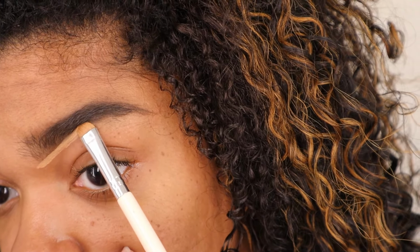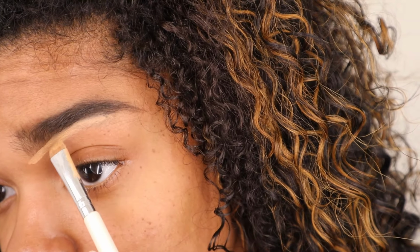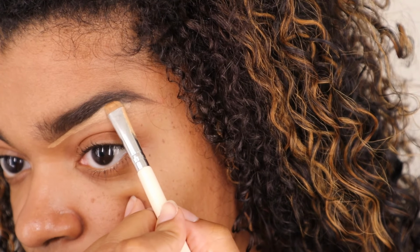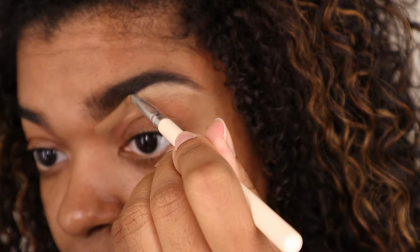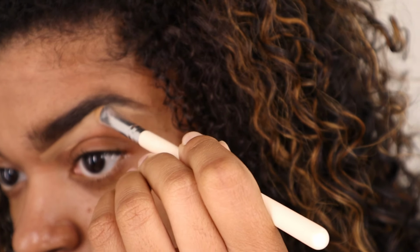And I have a pretty decent amount of product on here, and that's also why I wasn't too afraid to go a little bit overboard with the pencil at first, because especially with this concealer, it does a really good job at cutting out the eyebrows. So I know that I can leave myself a little bit of room, and this is also a really important step for covering up those hairs that need to be plucked. So just gonna go ahead and finish carving this out.